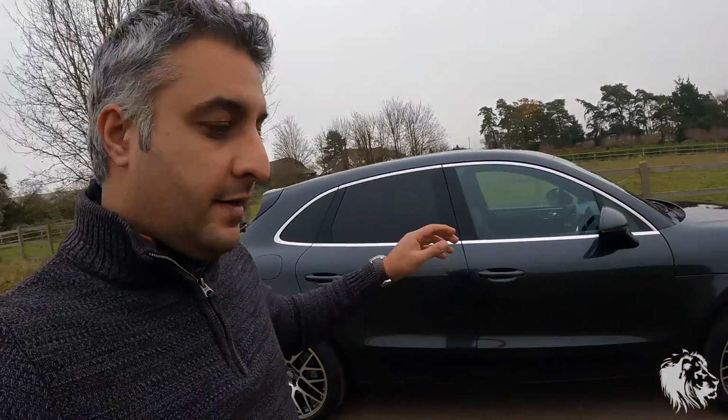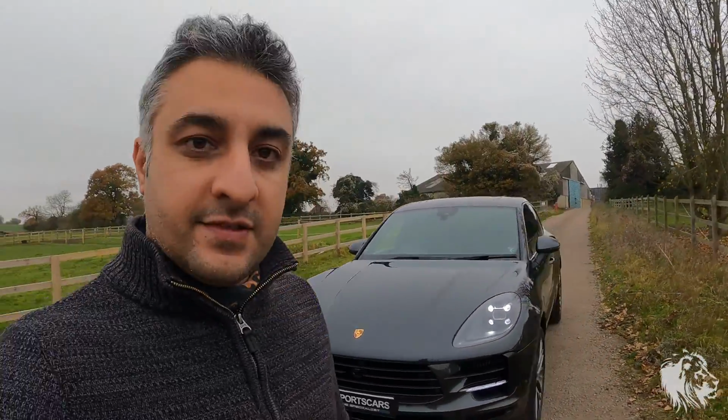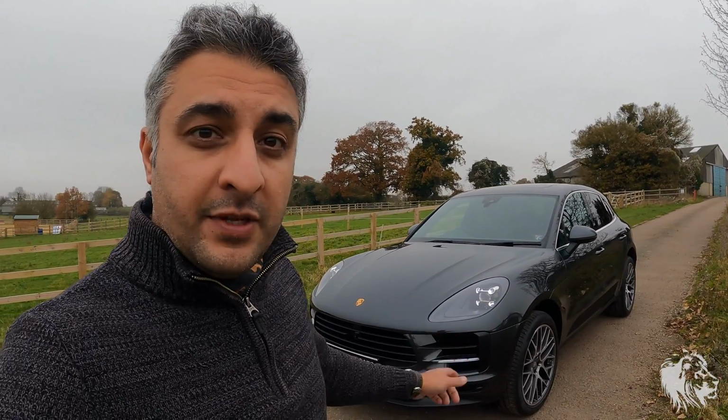So there you have it. It's a 2020 model year, October 2019 registered Porsche Macan S, and if you're interested in the car, please don't hesitate to get in touch.